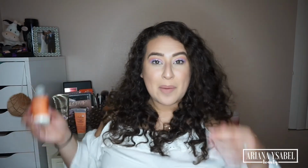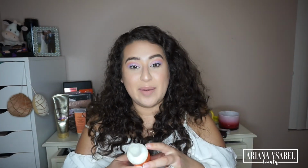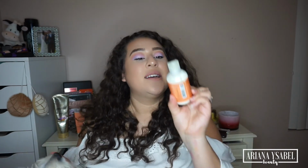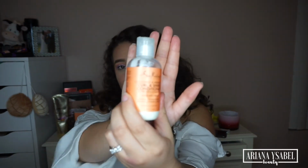So I wanted to give an honorable mention to a conditioner that I haven't been using regularly, but I was on a trip and I had this travel size, so I took it with me and I used it and I was like, holy wow, this is amazing. So this is the Shea Moisture Coconut and Hibiscus Curl and Shine Conditioner.